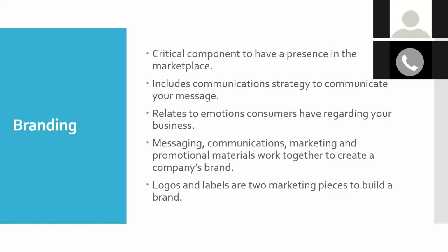Now, you need to use that in communication strategies and communicate your message through your brand. What are you talking about? Are you about sustainability in farming and in the environment? Are you about business sustainability? Are you about having low environmental impacts, being environmentally friendly? Make sure that your brand communicates that. And that really relates to the emotions of consumers.